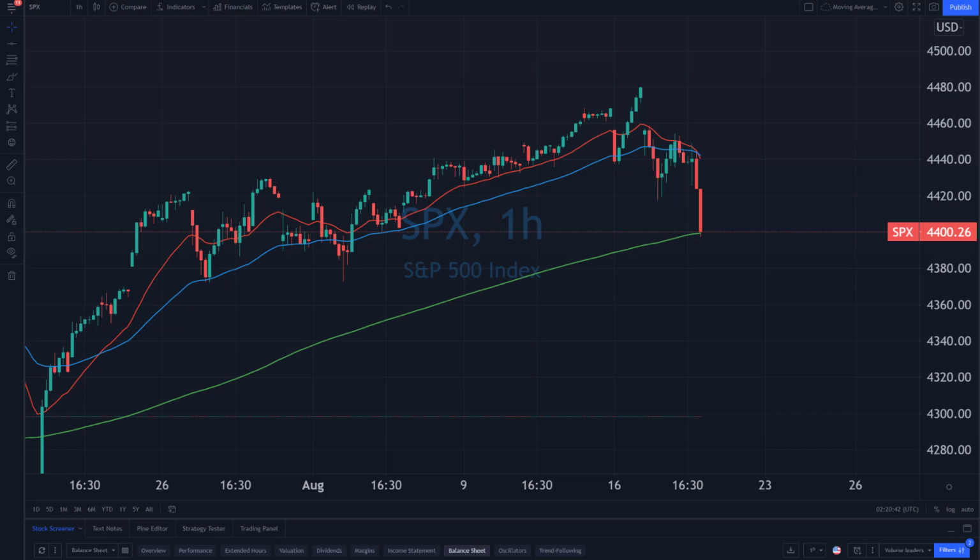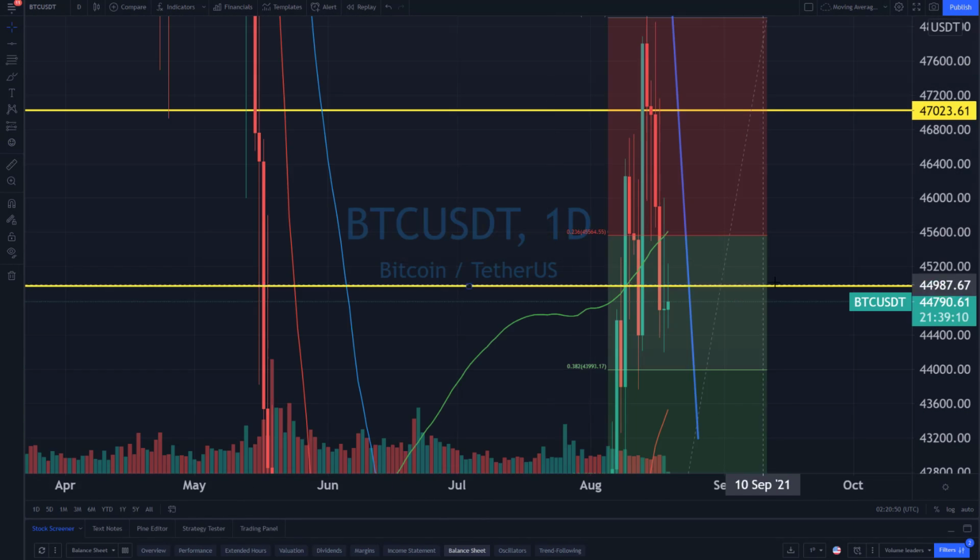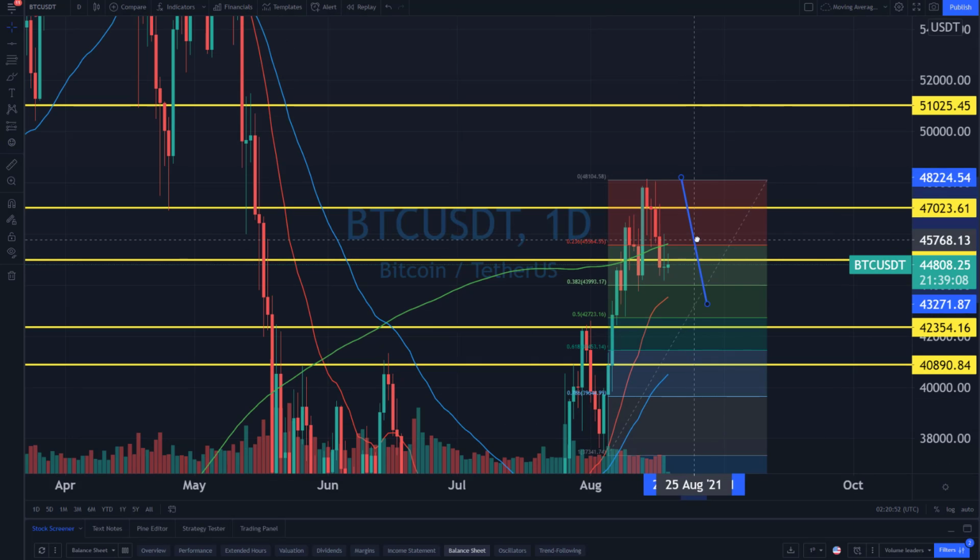However, I can totally understand why some people could potentially be over-leveraged. And we've seen quite a lot of it going on in the community. It's unfortunate, but this is what Wall Street does.